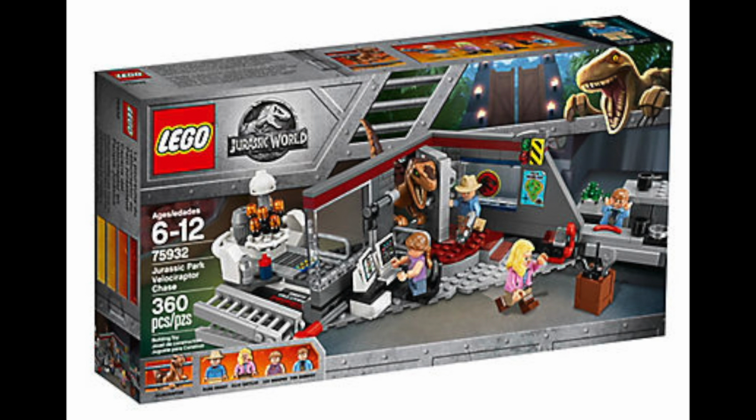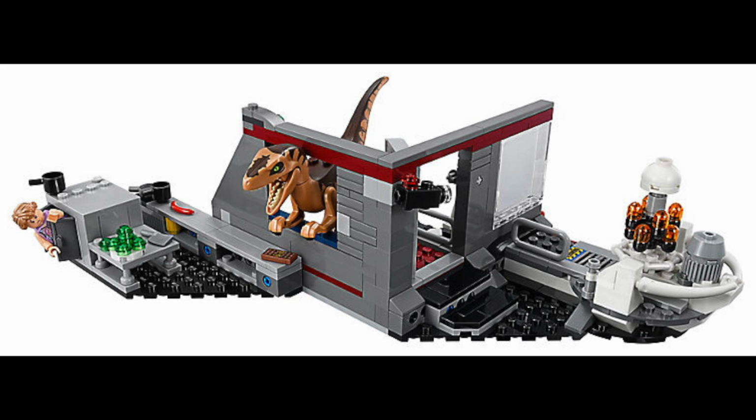Are there any other sets like that? See, I don't know if these are printed pieces. I'm pretty sure they're all stickered. Oh, okay. That's why they did put out a couple Jurassic World sets in the Juniors line, and the Juniors line uses all printed pieces rather than stickers, which is why I'll probably tend to gravitate towards those when it comes to investing. But I'm pretty sure these are all stickered.